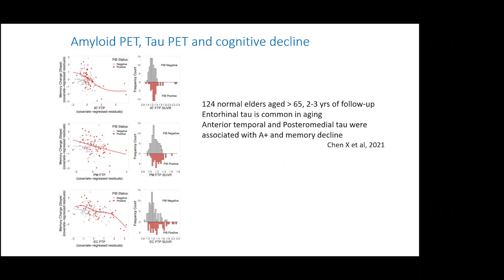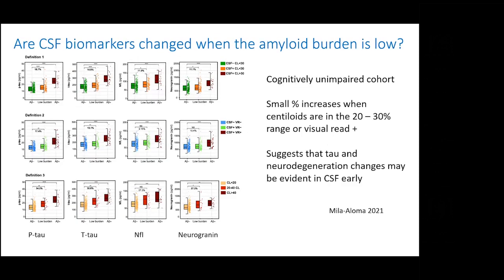If we look at the relationships between amyloid PET and tau PET and cognitive decline, turning to PET studies, one can find that there is a relationship. PIB is a biomarker for amyloid PET, and in general, anterior temporal and posterior medial deposition of tau, which can be measured by tau PET, are associated with people who are more likely to be amyloid positive. This will predict people who are more likely to show memory change, which was looked at in a number of different approaches in this particular study. Again, we might want to look at when CSF biomarkers change according to the amyloid burden, and whether this predicts cognition.